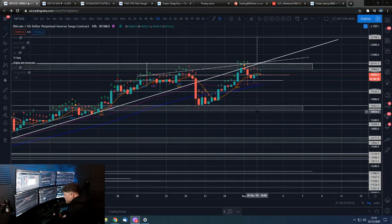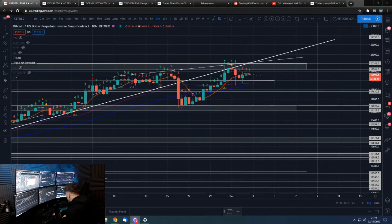So yeah, today it's been a bit of a sideways day. Obviously, we've had this big move up, and we had the big move down yesterday. So we are currently just digesting that move. It is starting to look like we are forming that inverted head and shoulders. We just have to have a little push up now and basically take out 20k.